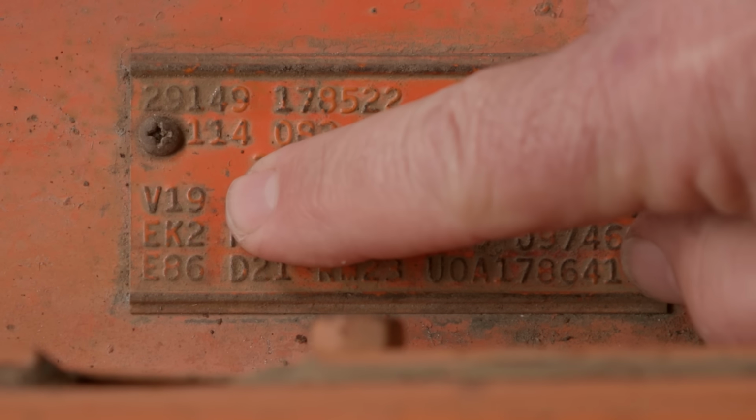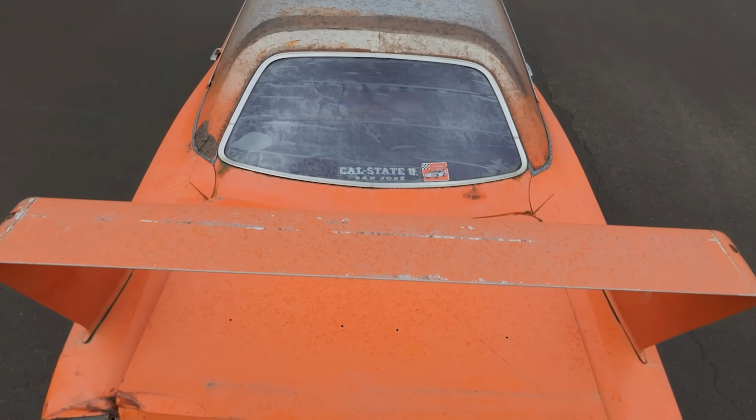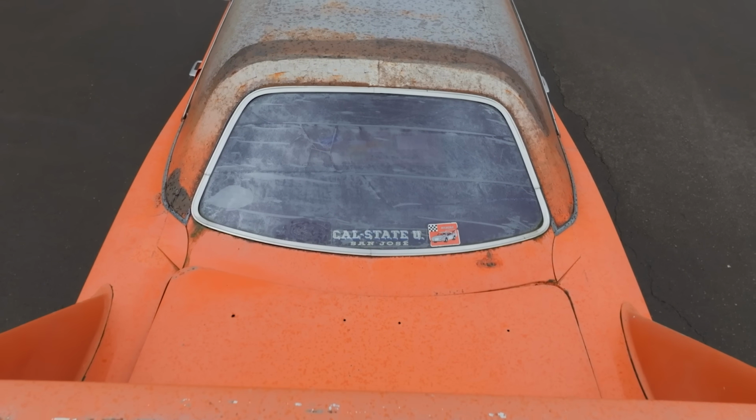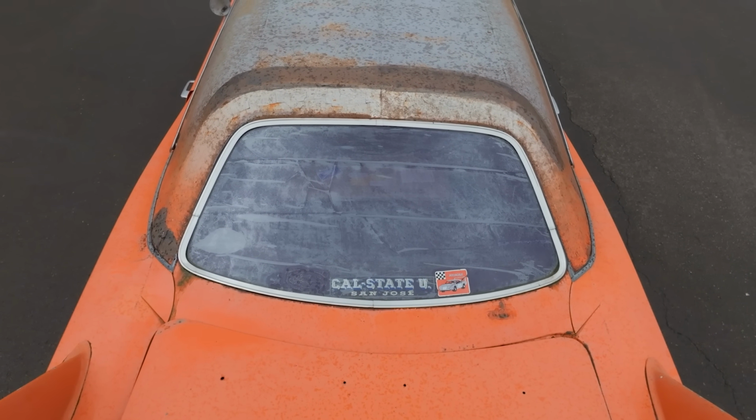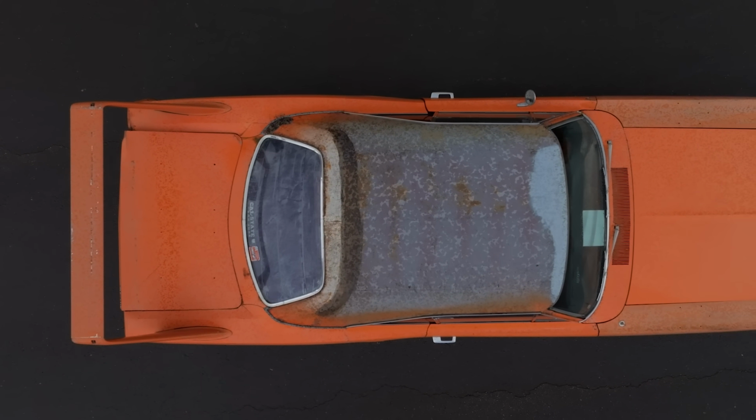Going up a notch to V19. V19 represents a special order, all vinyl black roof. The Superbird, because of the back window on it, has a unique vinyl top on it. All Superbirds have it. It was mandatory. That's the way it was.